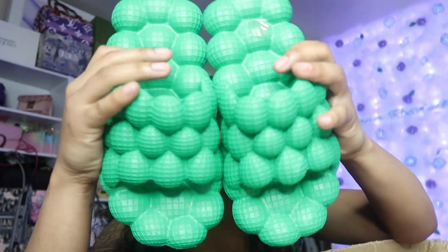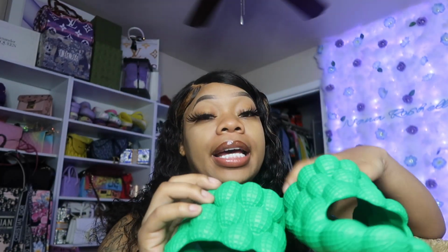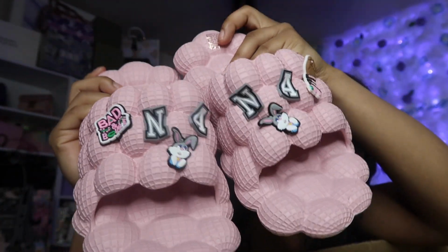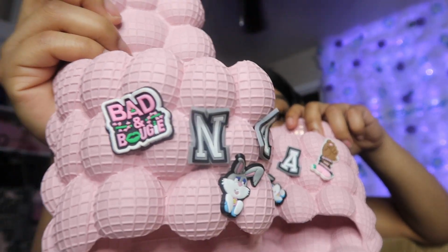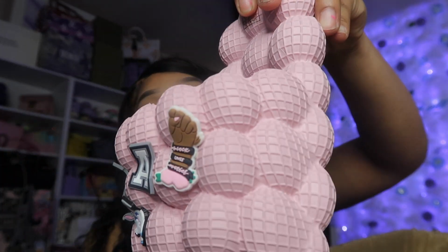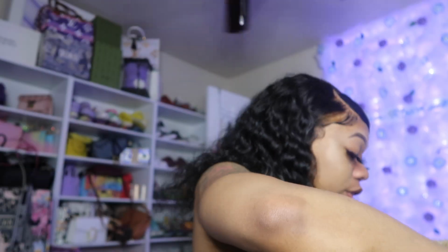All right, so next up, you guys, I have mad stuff. In here, I got a lot of jewelry and shoes. So let's get into the shoes. From Shein, I got these ones. These are like the bubble slides, except the front part's cut out so I can wear my slippers. And I will be putting giblets in these as well. I got these pink ones from Shein as well. As y'all can see, I put some giblets on it. It says Nana and it's mad cute. It says Bad and Bougie. You got a cat. It says Nah. And then it has that one that I think says Black Lives Matter. Yeah, Black Lives Matter. Mad cute. So I got those as well.